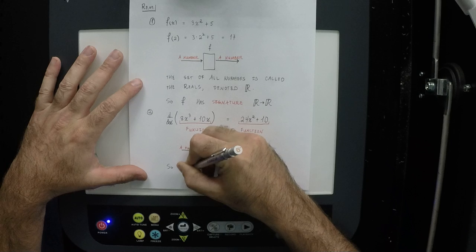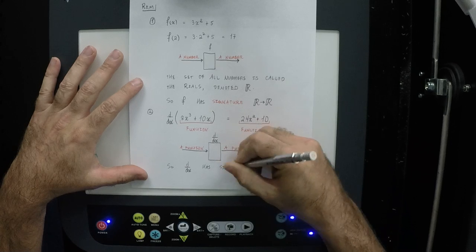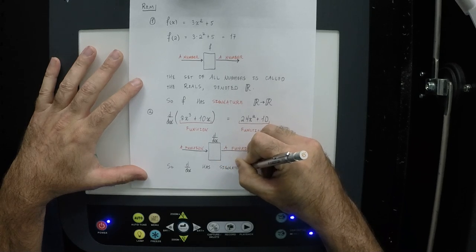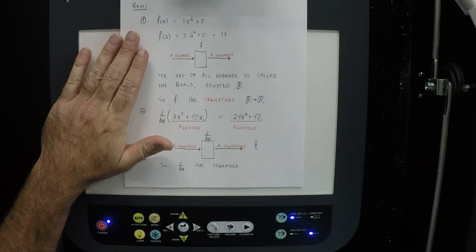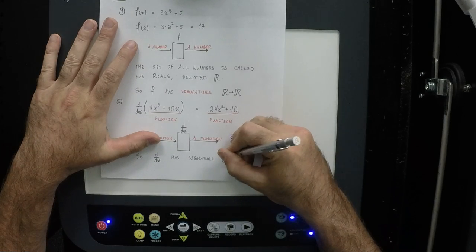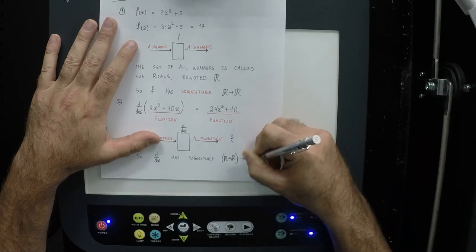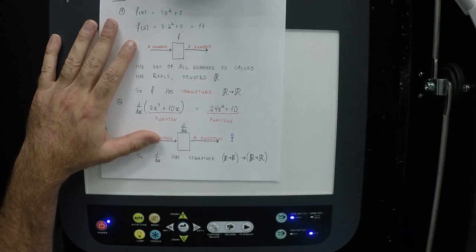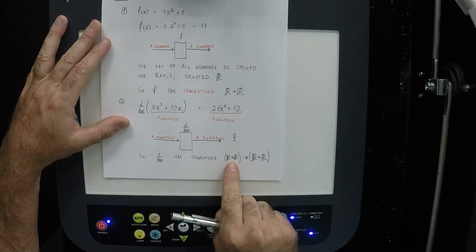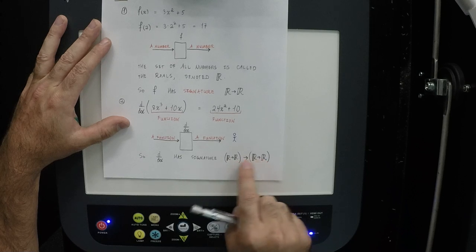so d/dx, the derivative operation, has a signature. And this is not important. I'm going to write it down, but it can be kind of confusing. Just so you can see it for completeness. What it means is that this is the kind of thing that it takes as input. It takes a function as input and produces a function as output. Interesting.